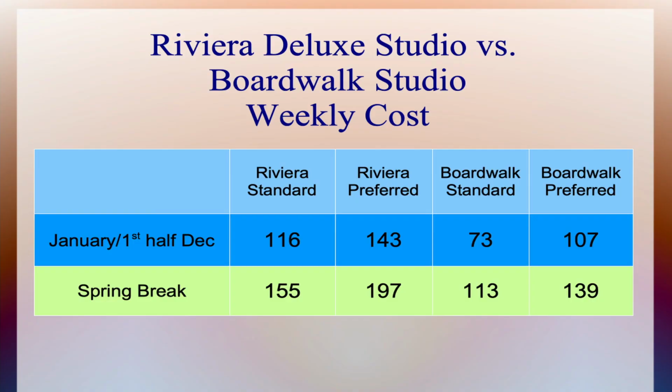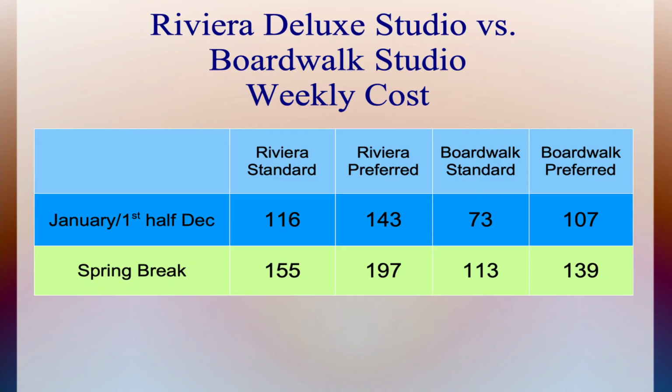Now, just to compare the Riviera to another DVC resort, here is a slide showing you a weekly cost between the Riviera Deluxe Studio versus a Boardwalk Studio, standard and preferred. And these are my little dates that I like to pick of a low and a high range, not the lowest, but not the highest of the year. For January and the first half of December, a week in a Riviera Standard View Studio will cost you 116 points, and a Preferred View will cost you 143 points, whereas that same week in a Boardwalk Standard View is only 73 points, and a Preferred View is only 102 points. Yikes. That's a big difference. Yeah. And you just have to decide if that's worth it for you for an entire week.